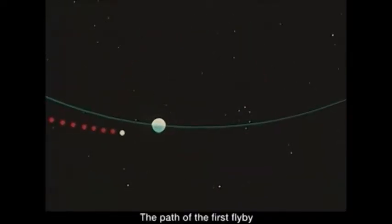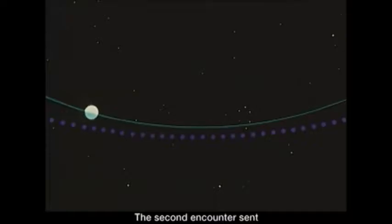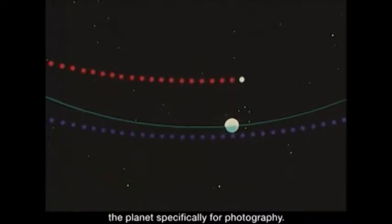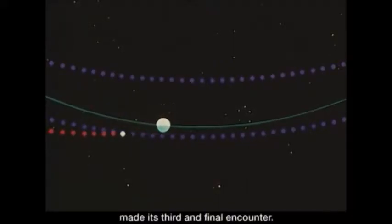The path of the first flyby was on the dark side of Mercury. The second encounter sent the spacecraft past the light side of the planet specifically for photography. After another six-month journey around the Sun, Mariner 10 made its third and final encounter.